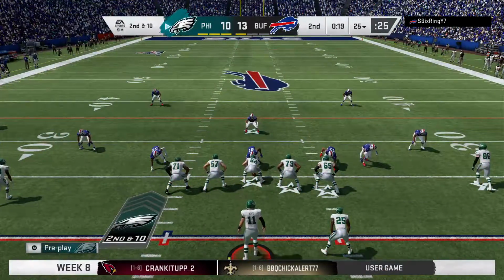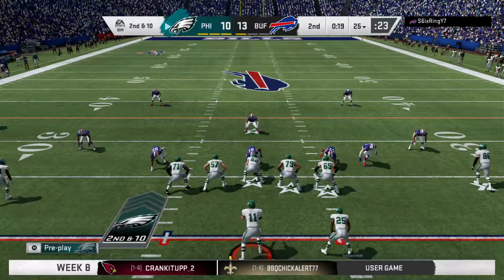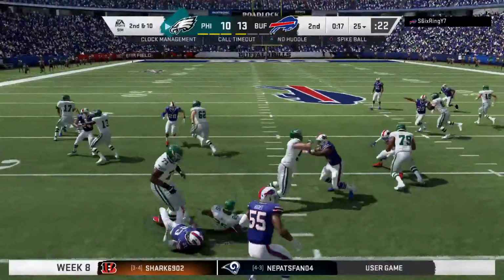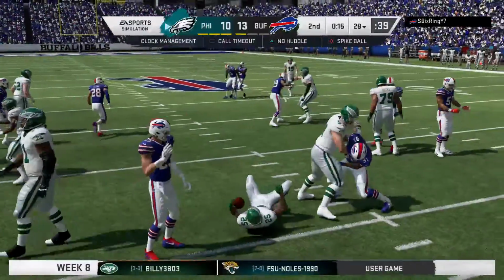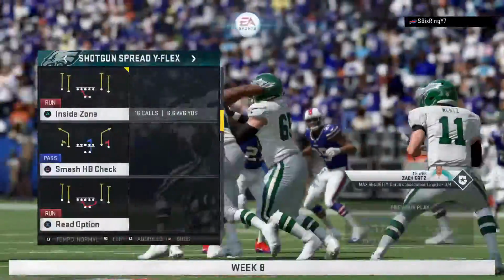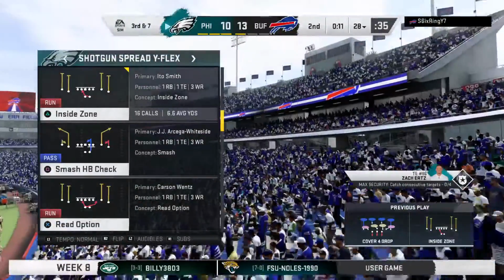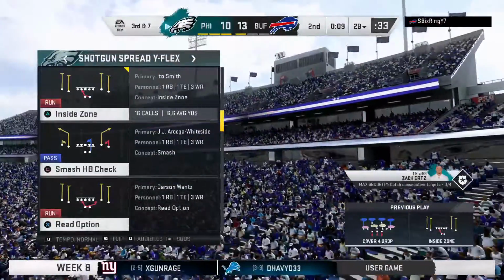I think you're right. They seem to have gone off tendency quite a bit, but only the 2nd quarter, a lot of time to change things. Now Ito Smith, and he'll just keep 2 hands on the football as he'll be taken down after a short pickup. Call it about a gain of 3, and they'll be looking at a 3rd and 7 coming up.